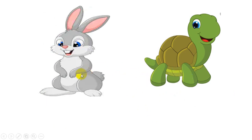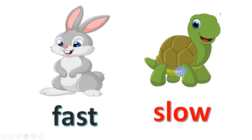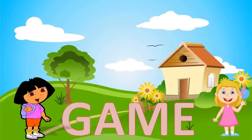So look at the two animals. Look at the first picture. Do you know this animal? Yes, that's right. This animal is a rabbit. So, is the rabbit fast or slow? Yes, that's right. The rabbit is fast. Fast. So how about the turtle? The turtle is slow. Slow.